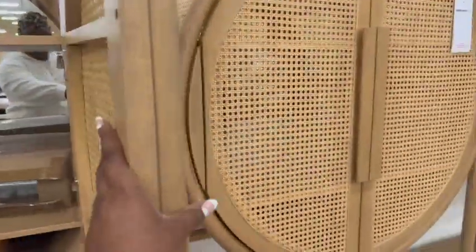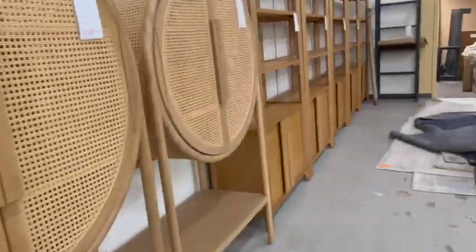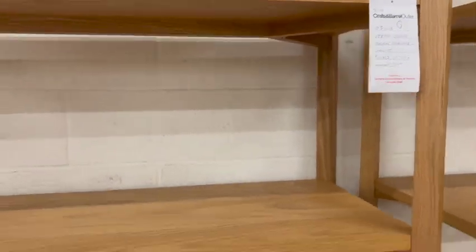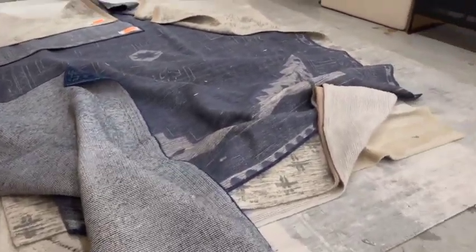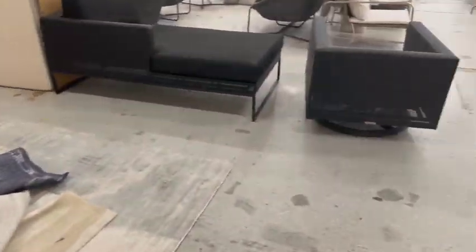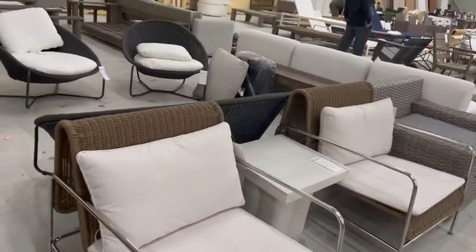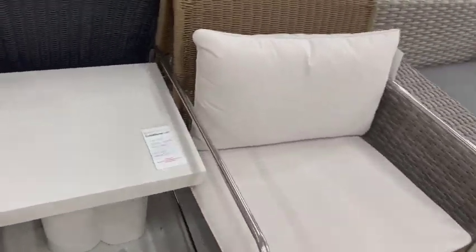Look at it. Spaces for your bottles. Put nice glassware on the shelf. It's really cute. And then you hide it away when you're not entertaining. They have these different like shelves. Not sure what you use those for. Maybe like a pantry or open shelving in your kitchen if you have the space. And they had some cute outdoor furniture. Again, everything is marked down.